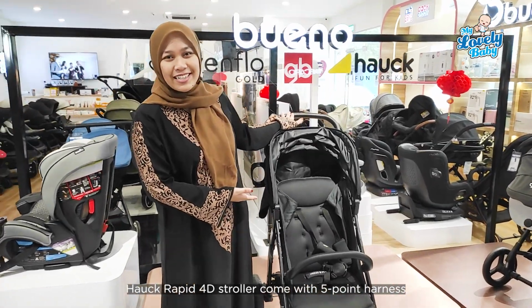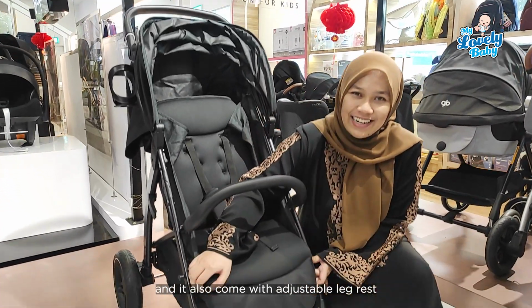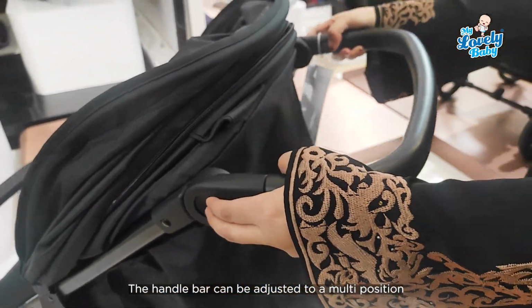Hauck Rapid 4D Stroller comes with 5-point harness and it also comes with adjustable leg rest. In addition, it also comes with center-locking buckle. The handlebar can be adjusted into multi-position.